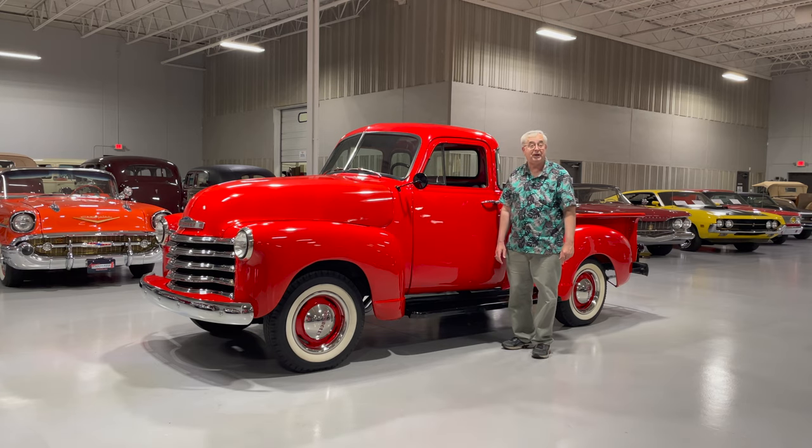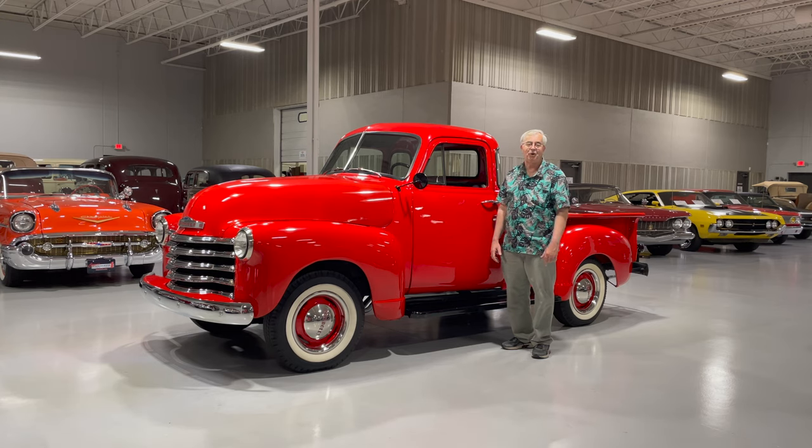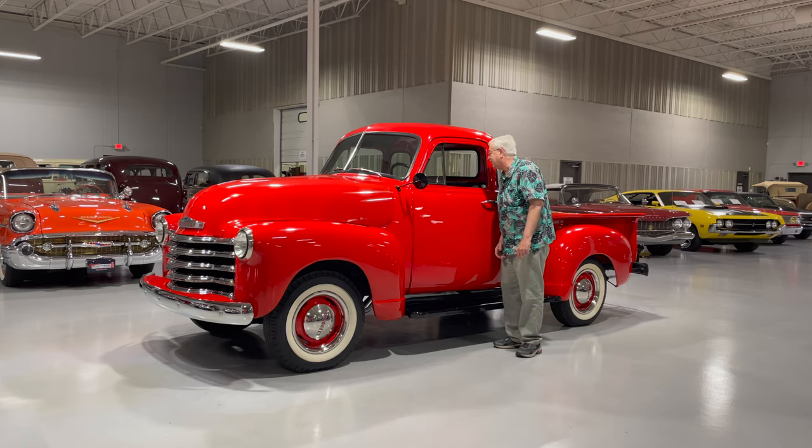It has a four speed. You have to lift up the little thing to get it into reverse. You know, a granny low. A lot of guys don't use a granny low, but hey, that's the way you could order these things in 1953. I'm taking a look at the inside in this truck.